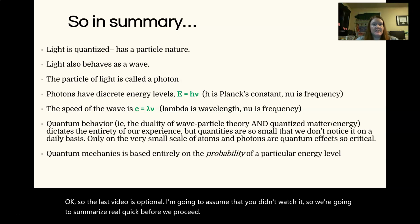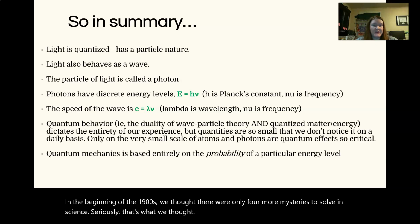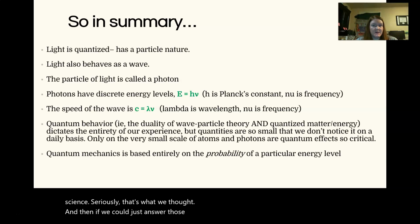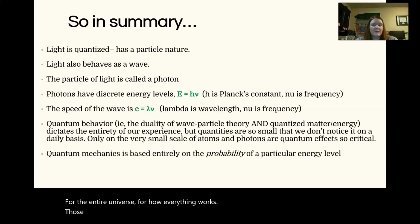In the beginning of the 1900s, we thought there were only 4 more mysteries to solve in science. Seriously, that's what we thought. And that if we could just answer those 4 last mysteries, we would have a unified theory for the entire universe, for how everything works. Those 4 mysteries resulted in some observations that are kind of important.